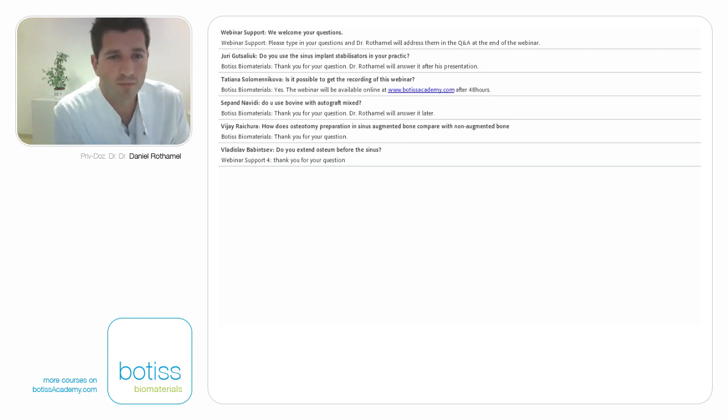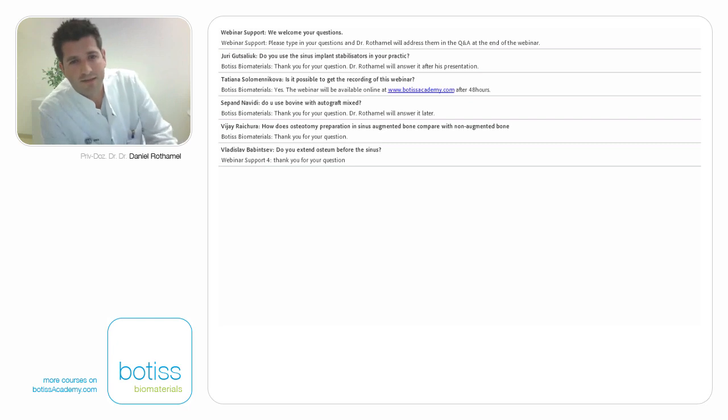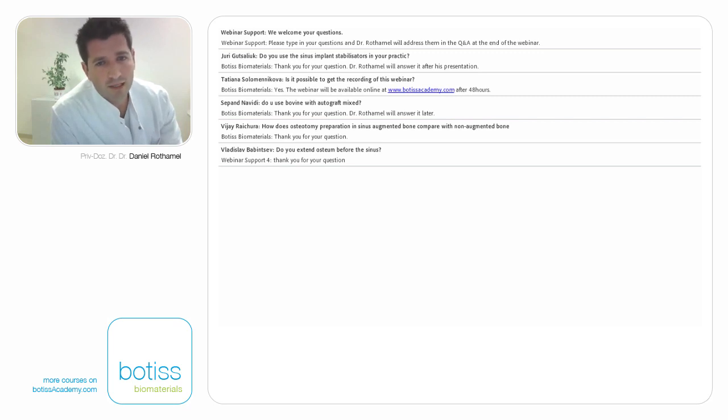So another question by Mr. Gutsaliuk: do you use the sinus implant stabilizers in your practice? I know that these implant stabilizers exist, but we don't use them in our clinic. It might be an interesting aspect to stabilize a non-primary stable implant when we place more than one implant, by performing a connection to the adjacent implant.